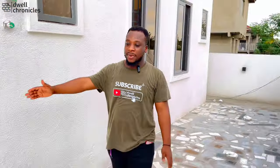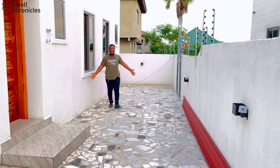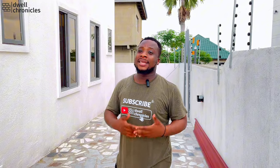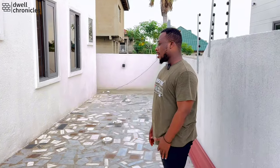And you can see how big this entire space is. You can't use all the spaces here, 100 by 50. That is the size of the land. You can't use all of it. So make good use of it, a space for packing up certain things. I said in the previous video that if you have certain things, like a storeroom, it can be done outside here with some beautiful timber works. Maybe you want to farm also. You can do that also.